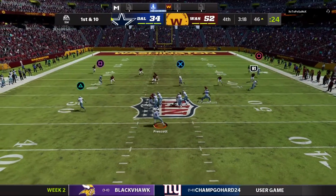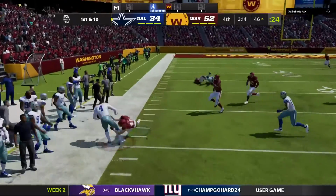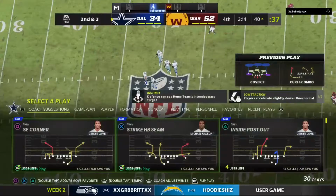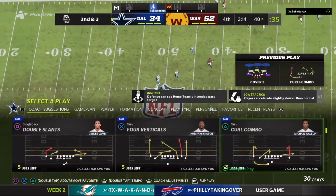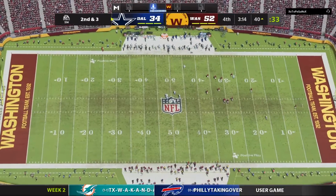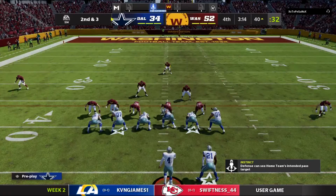Prescott yet again. Forced out to his left. And he'll go out of bounds right around the 40. Nice work to get 7 out of that, and it's second down. Okay, he's not going to get the first down, but this is still a nice job of buying some time and then running to get to the sideline and get out of bounds and avoid the big hit.